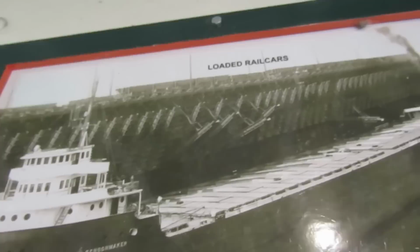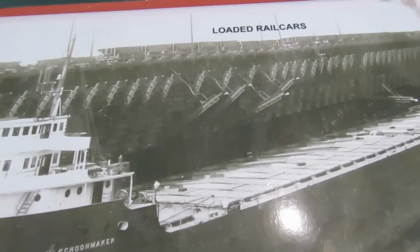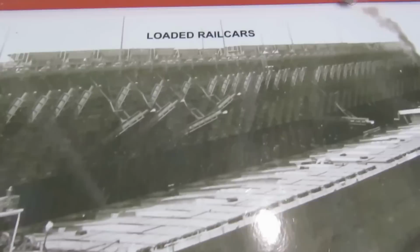This is how the ships were typically loaded. They'd pull up next to a pier with loaded rail cars along the top, and then the cars would dump through the bottoms of the cars down through the tracks and onto chutes, which could be individually lowered to line up with the cargo hold hatches, and they would fill it up that way, which is loading using gravity.